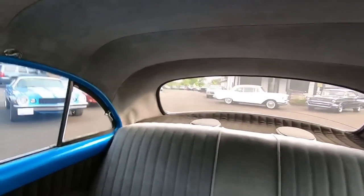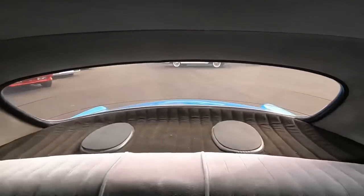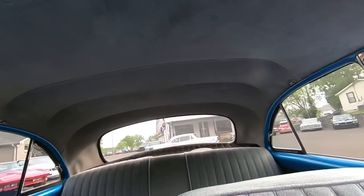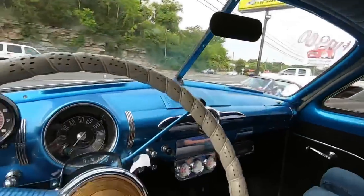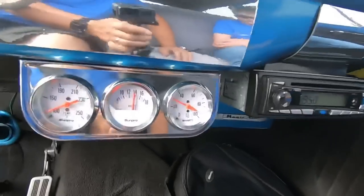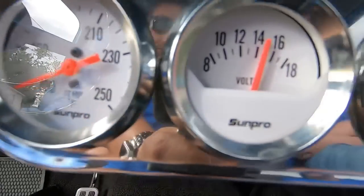Looks pretty good, really. I like the headliner. It's nice and clean. Package tray is nice and clean. Back of the seat there looks awesome. Okay. You just turn the key, it starts right up. Engine temperature's starting to come up. She's still a bit cold.